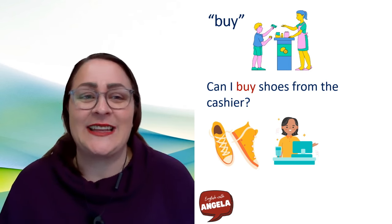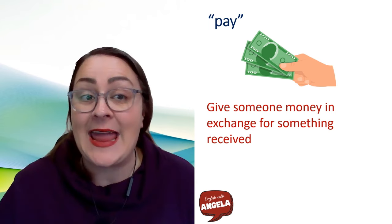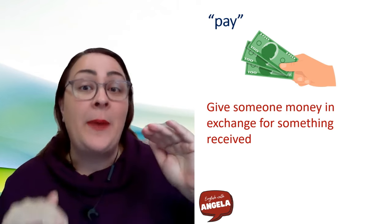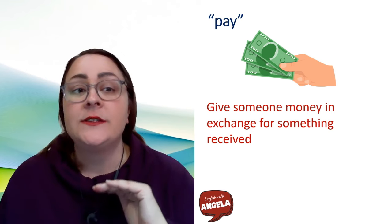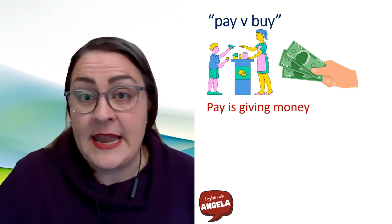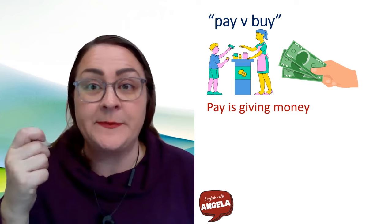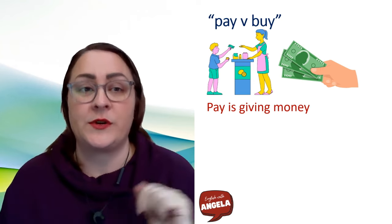Okay. Now our next verb we're going to talk about is pay. So this is when we give money in order to receive something. So pay and buy are very similar. Let's be really clear about it. Pay is when we give money. I pay. I give money for, what do I have? My chopstick. I give money for something.